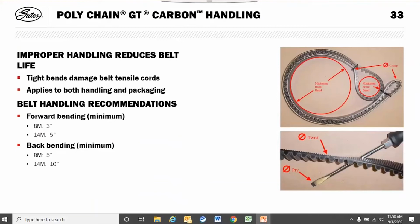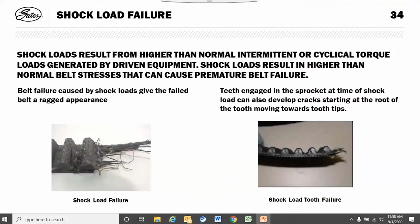Shock loads, this is when something suddenly stops the belt and it just sort of tears it apart. So it looks like it's ripped. Sort of like if you had a t-shirt and you were pulling it apart, you're going to have some that's flopping around right there. So something happened there, there was a sudden stop. So that's the failure we see on that.